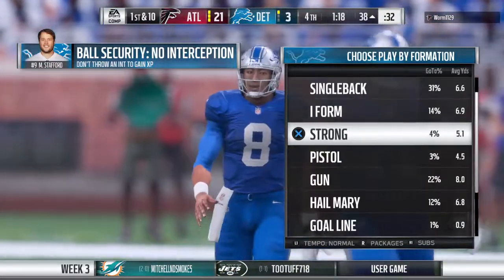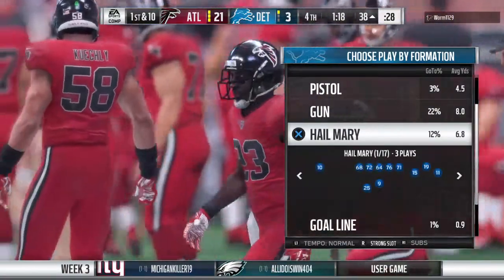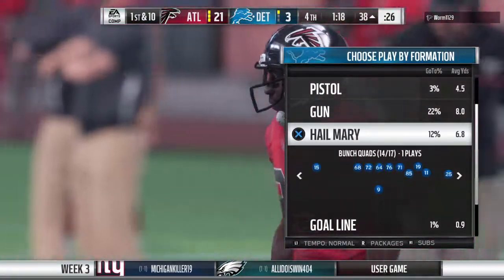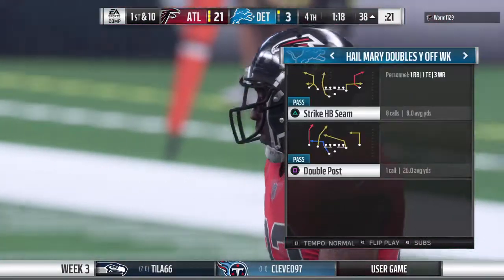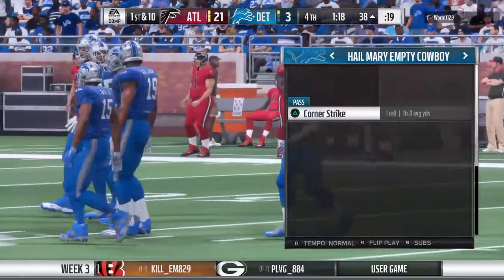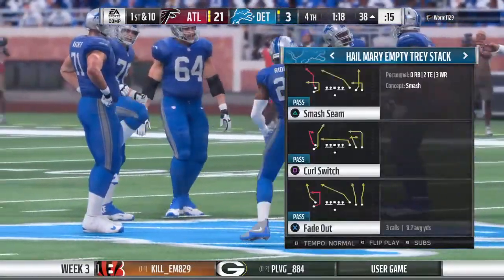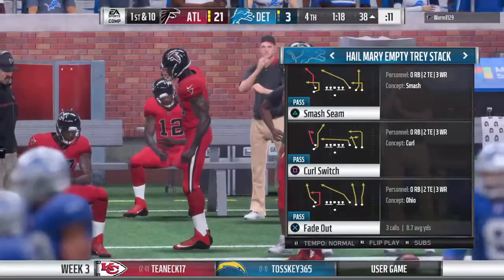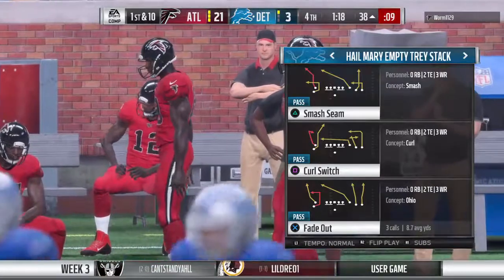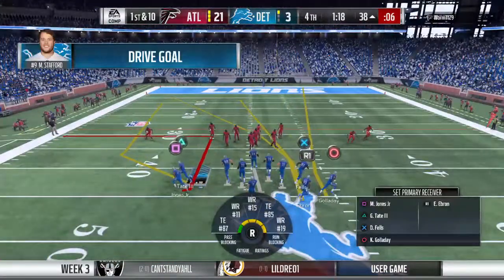Clock management definitely critical here if they want to get back in this game. Absolutely agreed. They have to up the tempo in this case, down a couple of scores. Want to make sure they have a chance to win this ball game. And here comes play number 6 on this drive.